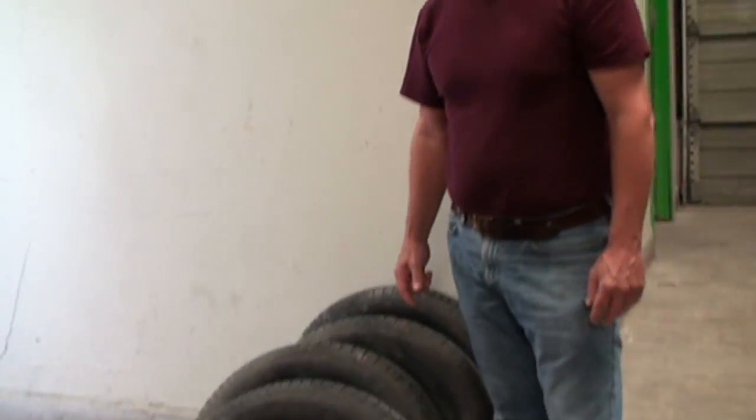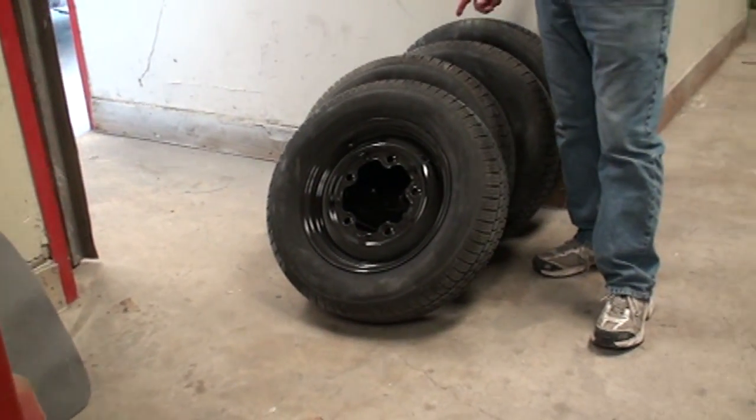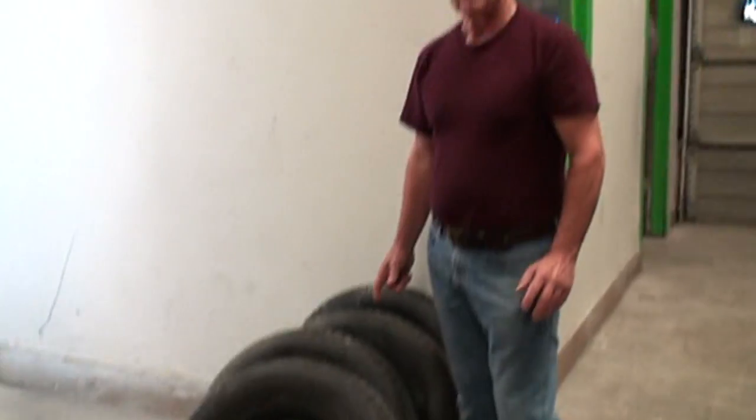It is going to be a nightmare. Even to take the tires off is going to have to cost him, because I am not even going to paint them with the tires on them again.